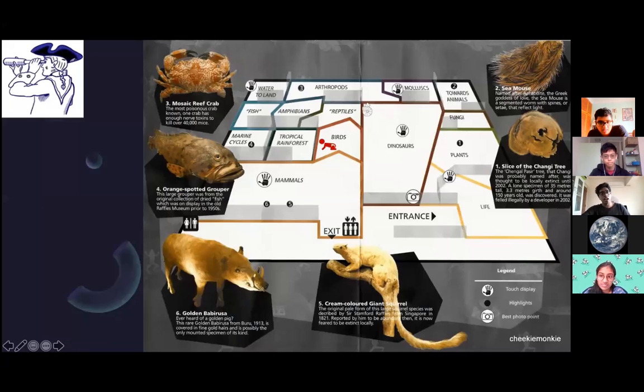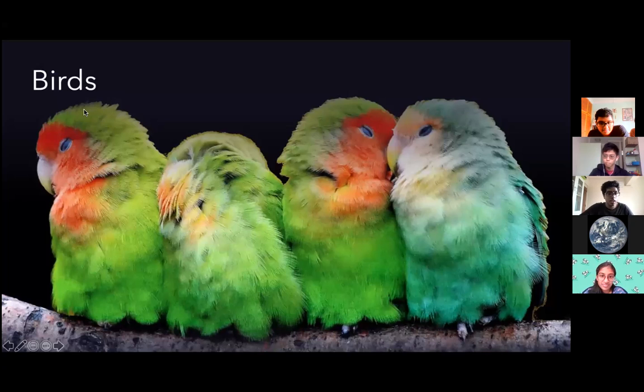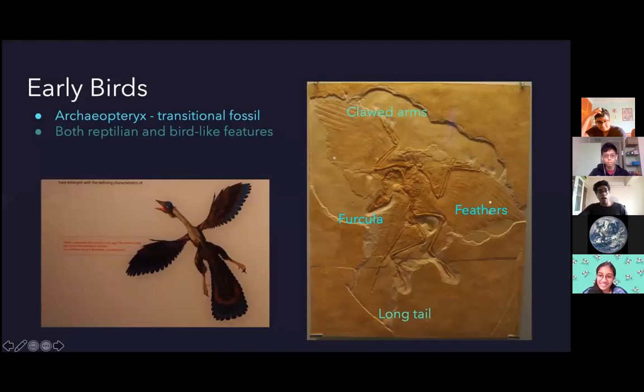But okay, now we will move on to birds. So now let's look at birds. Birds are cute. They're tiny and they're cute, but they actually are theorized to have come from dinosaurs, which are not that tiny and not that cute. So, okay, let's see. How did they come about? Dinosaurs actually do have a lot of similarities. One of the best preserved fossils was Archaeopteryx. So Archaeopteryx was a dinosaur. Just to clarify, none of the dinosaurs could fly, but some of them could glide.